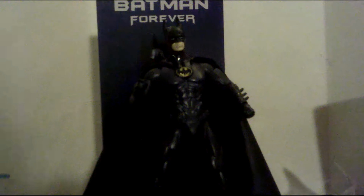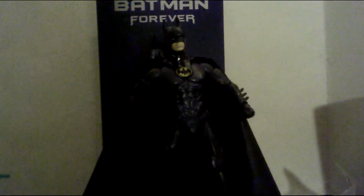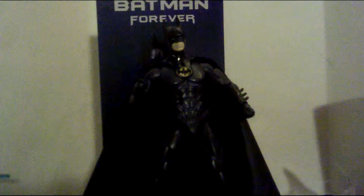So, for a DC Multiverse figure, Batman stands, since he's a little bit taller than the average one, about 7 inches to the top of his ears, without counting the base. On the base, I'm going to say about 8 inches, but let's get some size comparisons.